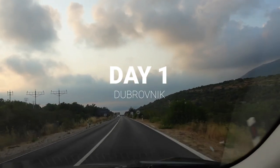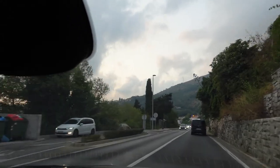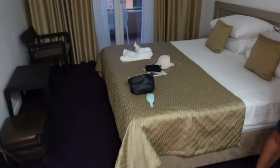It takes about half an hour to drive from Dubrovnik Airport to the old town of Dubrovnik. And the road is really nice, really picturesque, has a lot of beautiful towns on the way. It's especially beautiful during the sunset.